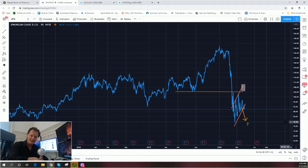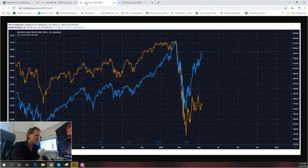So if you look at that as the real economy, which I think is going to be a bigger problem down the road, and you compare that versus the Nasdaq 100, you start to see a big divergence, and this is where we start to see the trade become interesting.